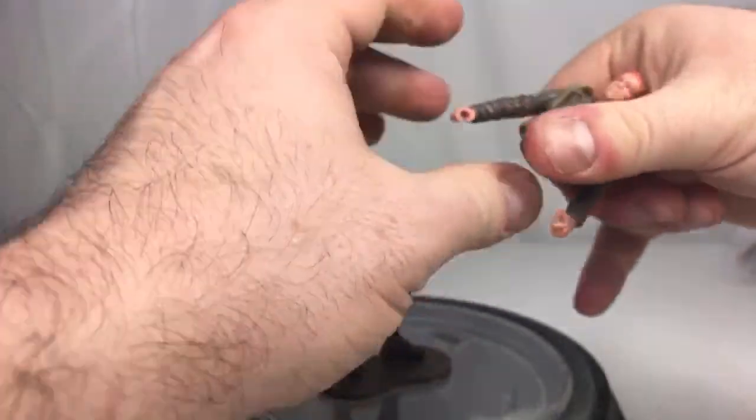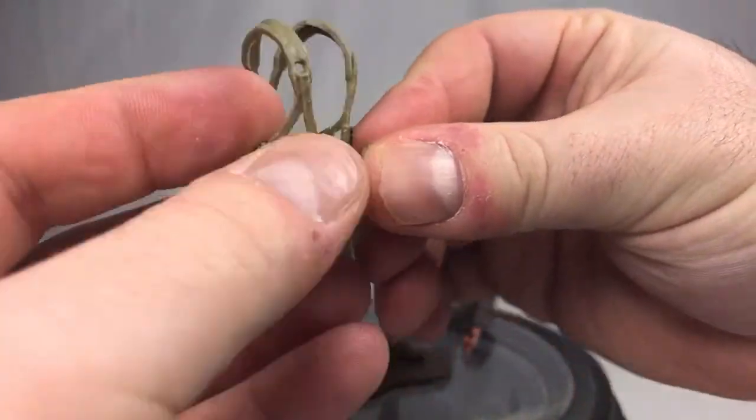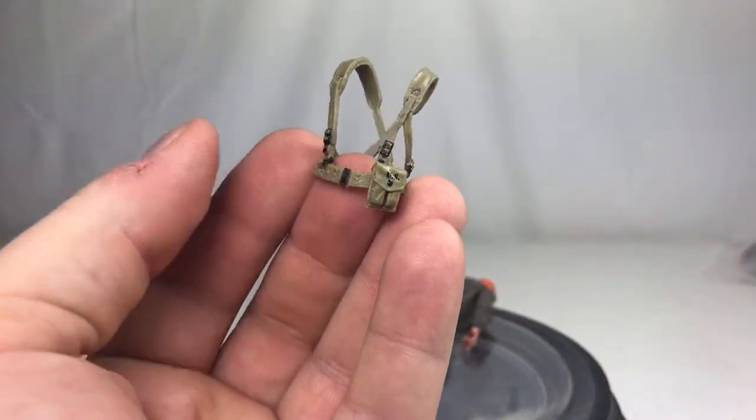I already heated this up, so. But I don't want to make a boo-boo mistake and glue the damn pocket to the damn torso like an idiot. There we go. There's one pocket.